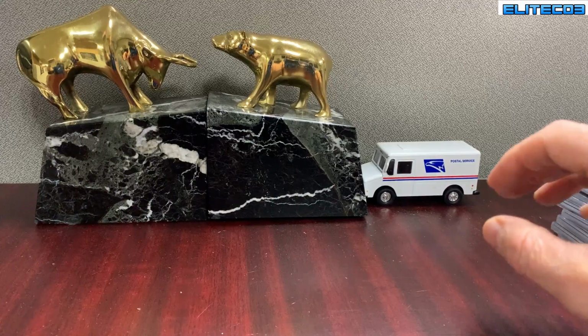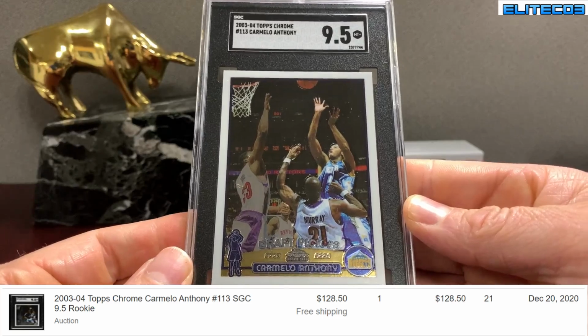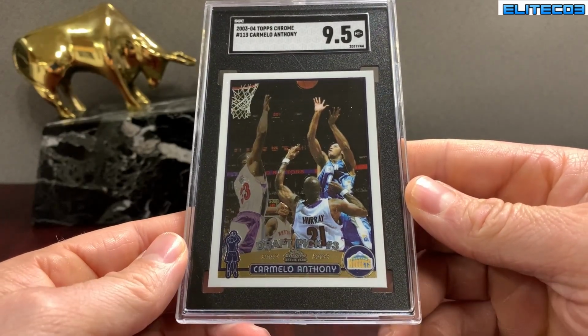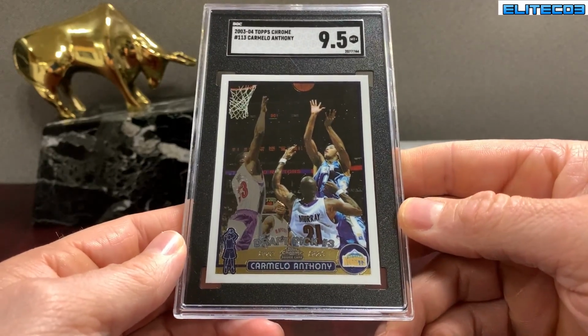This is it. Nice way to end it. Bought it raw. The centering's fantastic. I don't know why they chose this image. It's just not a good image. You don't know which player, it's like you got 2 other guys. It's not really focused on Carmelo, so they could have done a better job with that.